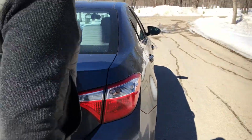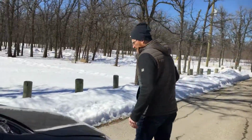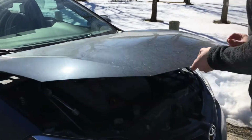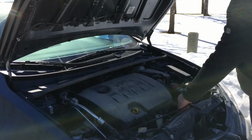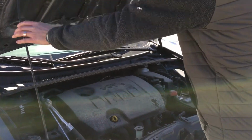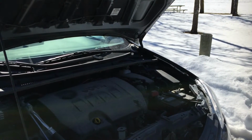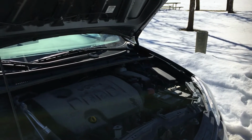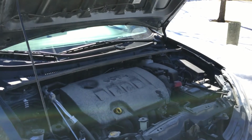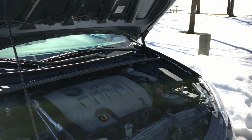Let's go around to the front and I'll show you underneath the hood with the engine. Oh, well used. You can tell there's 58,000 kilometers on this. But this is the engine that runs the CVT transmission. It's again a 1.8 liter inline 4 cylinder with 132 horsepower and 128 foot-pounds of torque. I'll just start it up so you can hear it.